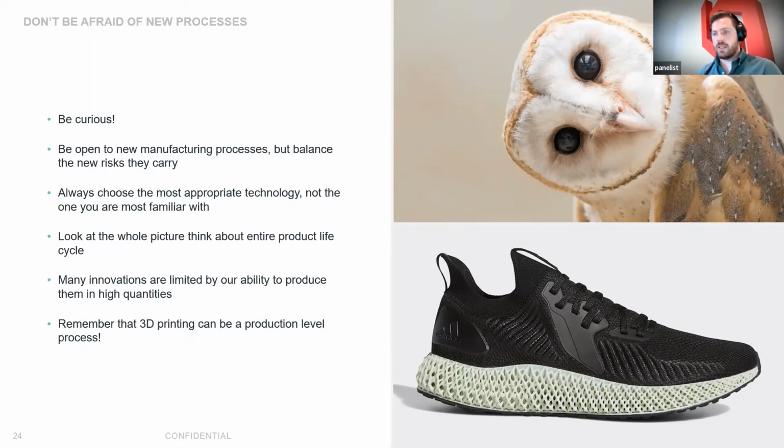And the last thing, we run into this at Bresslergroup every now and then. 3D printing can be a production level process. A lot of people think about it as a prototyping process, and we get some pushback from clients, but there are a lot of really good uses for 3D printing at the production level. Sometimes it's an uphill fight, but one that's worth battling.